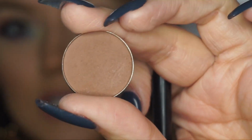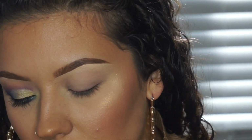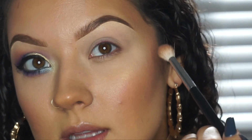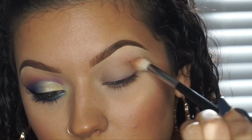Okay guys, so my eye is already primed and ready to go, so we're going to jump right into the eyeshadow. First shade I'm going to take is Coconut Husk. This is like a medium neutral brown. Actually, it looks neutral in the pan, but it comes off kind of warm on the eyes. So I'm just going to start off by placing that into my crease as my transition shade, and I really like this as a transition shade.